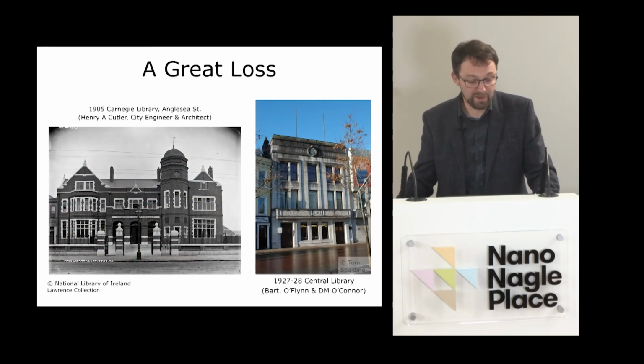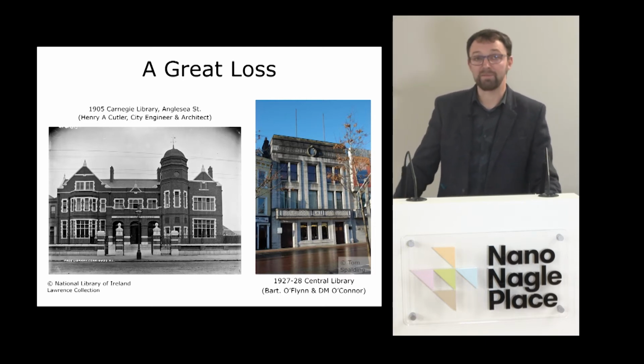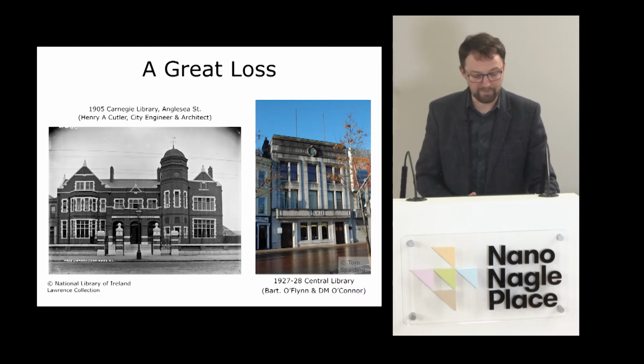Another loss in the Burning of Cork was our lovely Carnegie Library, which had only been standing for about 15 years and was designed by the city engineer and architect, Henry Cutler. Its replacement on the Grand Parade took many years to complete, and it wasn't until 1928 that it opened. The designers of this were Bartholomew O'Flynn and Dominic Mary O'Connor, and it's quite a different building to the previous building. Austere again, but kind of pared down and quite modern looking in comparison with the old brick building with the stone facings.